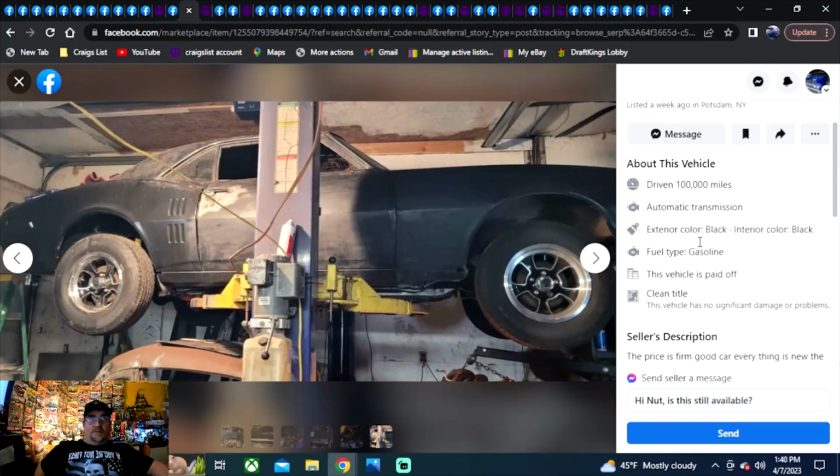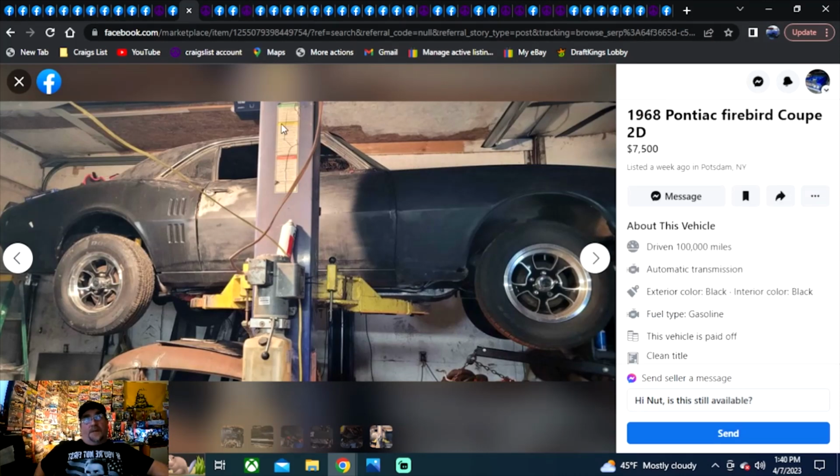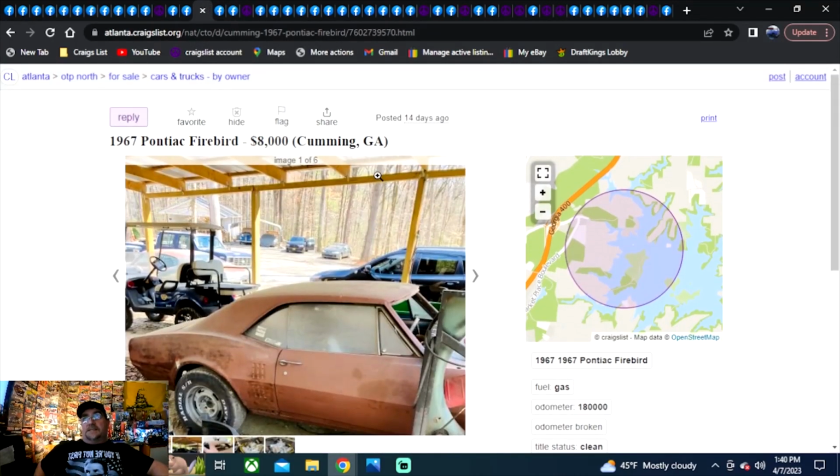That one looks drivable for sure. The price is firm. Good car. Everything new. Sounds like a running driver. $7,500. Try to do that with a Camaro. On to another one. 1967 Pontiac Firebird.